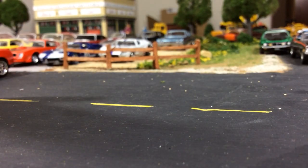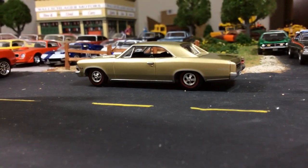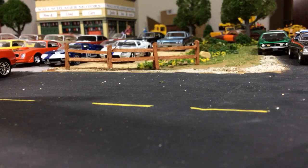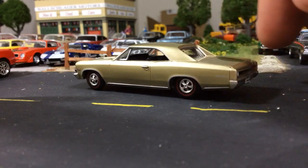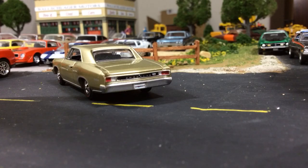All right, let's see. Here's another license premium. This actually just came out again in a premium release. This is the Chevelle. I don't know if it's a 65 or 66. If it does say on the base, it's too small for me to read it, but check out those wheels. Incredible detail. Chevelle SS.